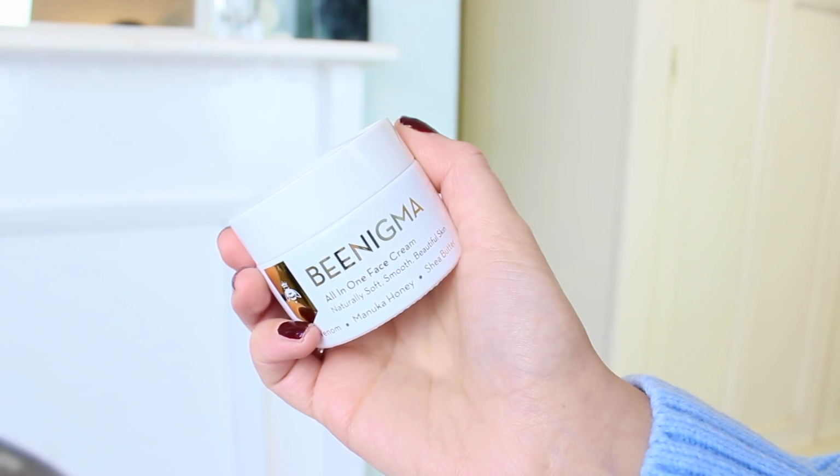This is the Benigma all-in-one face cream. It's amazing. I started using this a couple of months ago, and oh my gosh, I love it. I use this once a day. I was watching one of Nikki Tutorial's videos actually, and she mentioned this, and it was after I'd already started using it. So I was like, oh, I want to know what she says about this, because I've seen so many YouTubers talk about this, and that's why I really wanted to try it out in the first place. But she said that when she puts it on, her skin goes much less puffy, and it just kind of tightens her skin up and makes it feel amazing.